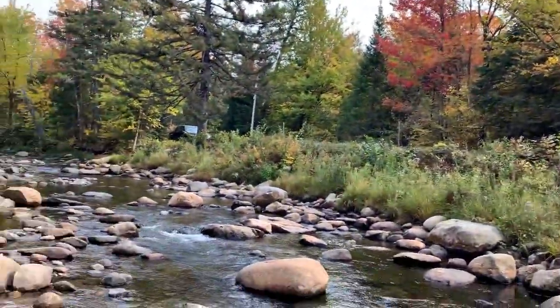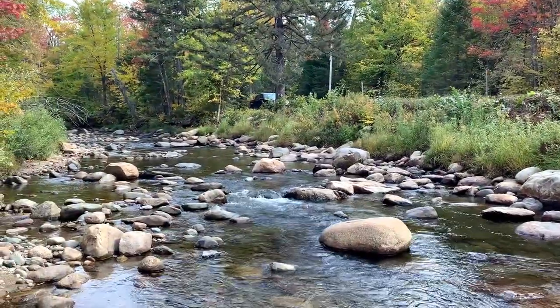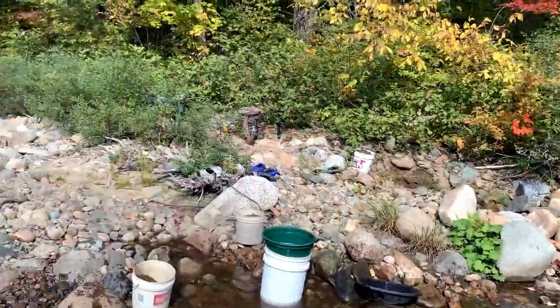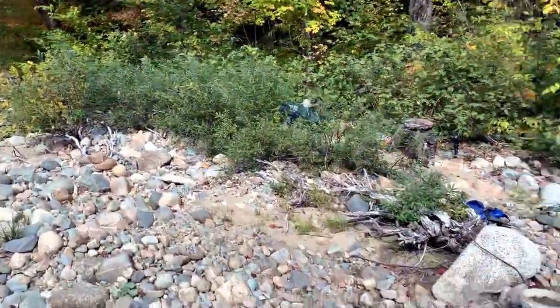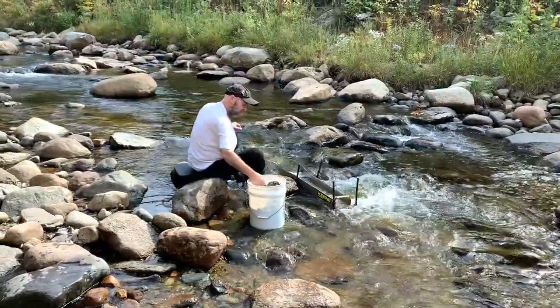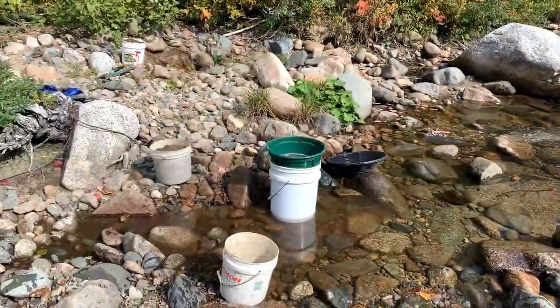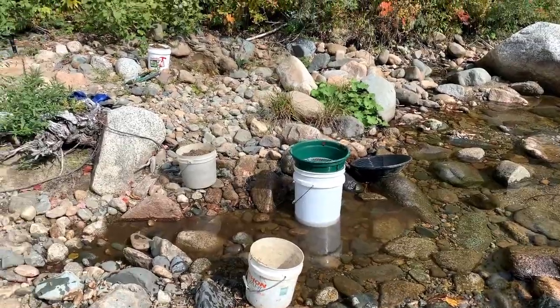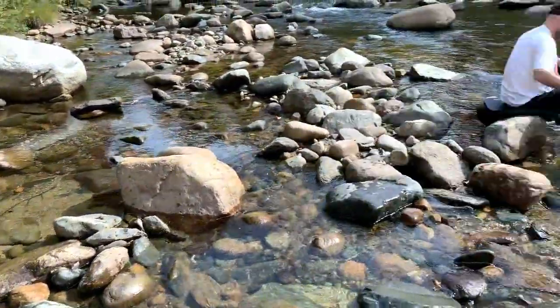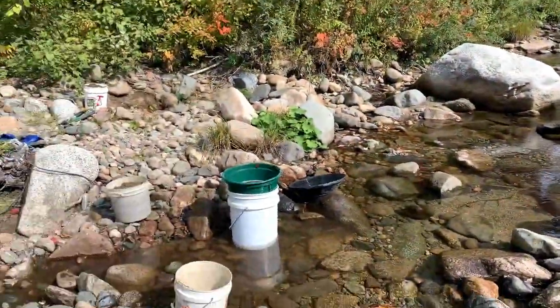Such a beautiful day out here on the river. I'd be having a great day if I wasn't even finding gold. That's the second bucket of our second run. And that's the third. I still got two more pails to classify, but it's all dug.